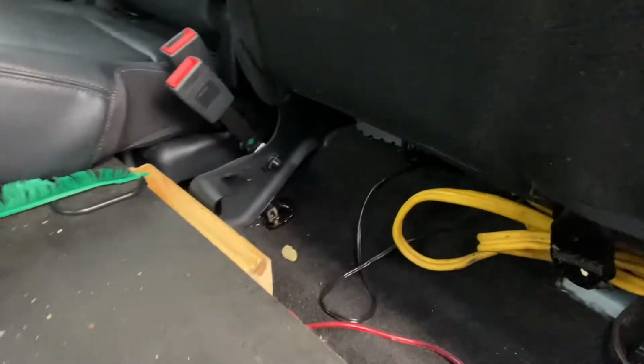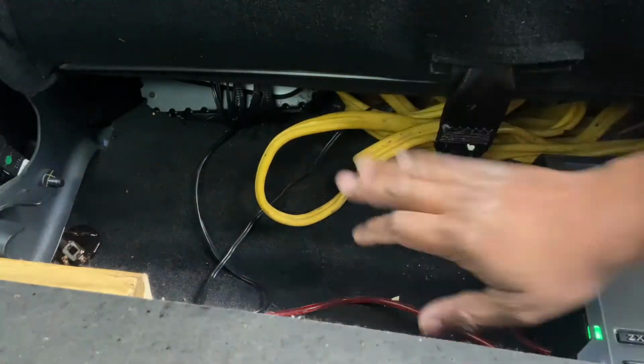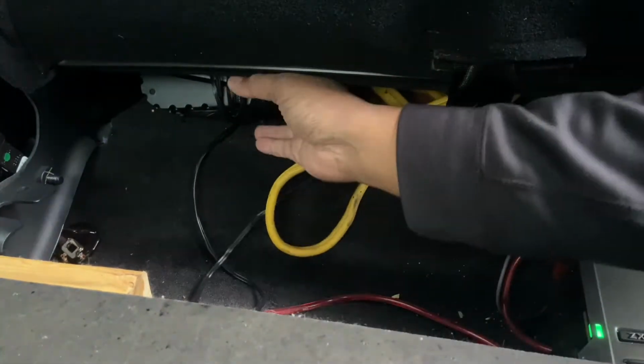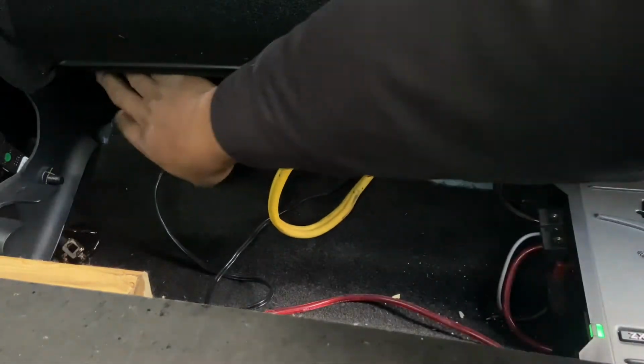So now that we're getting in here, we see my amplifier off to the side. With this seat lifted up, here we have my jumper cables, is what I will use just in case my battery goes dead. I don't know if you all just check all that stuff before winter, but I really don't. And I also have my air compressor back up in here.